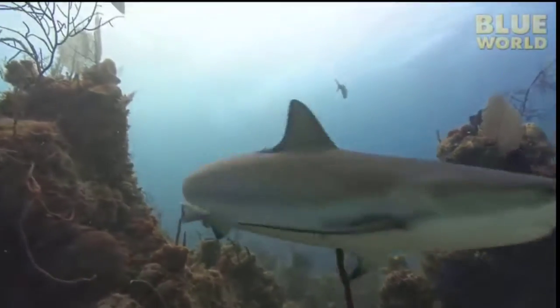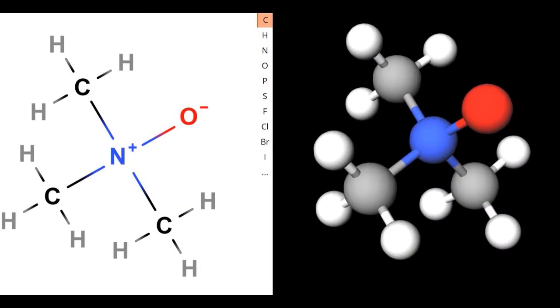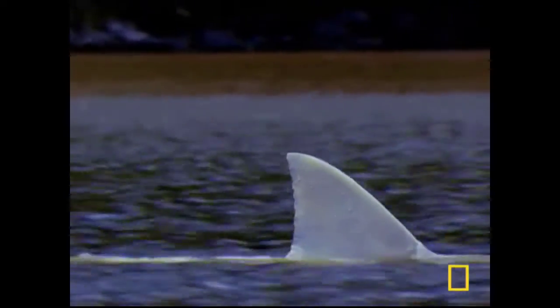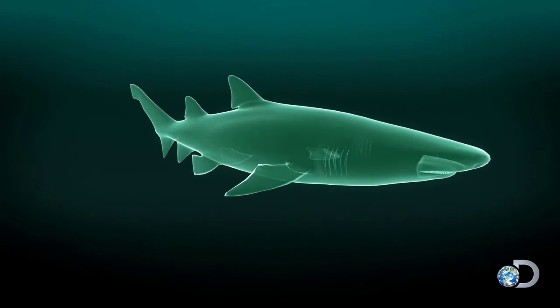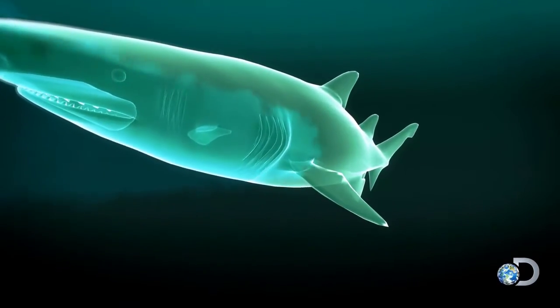Sharks in general are able to maintain their hyperosmoregulatory strategies via trimethylamine oxide, or TMAO, sodium, and chloride. But bull sharks take this strategy a little more seriously than others due to their varying environments. In order to compensate for the large influx of water due to osmosis, bull sharks and other freshwater elasmobranchs have to increase the amount of urine produced as well as actively take in the sodium and chloride ions that are lost.